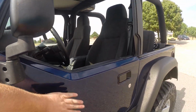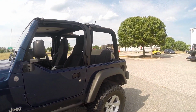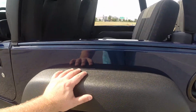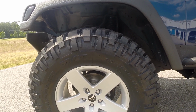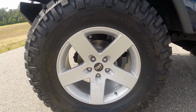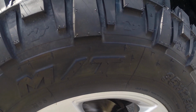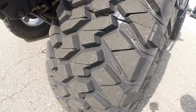You have your soft or your hard half doors. You have a zip-up window for your upper half. It does have the tinted rear windows. Full Linex. We have 35 by 12.50 by 17 inch Nitto tires. This is the mud terrains. I'm sorry, it's a Trail Grappler. 17 inch Rubicon wheels, Nitto Trail Grappler mud terrain, 35 12.50 17. Awesome tire, brand new, installed by us.